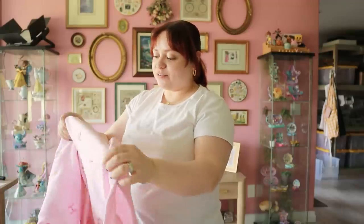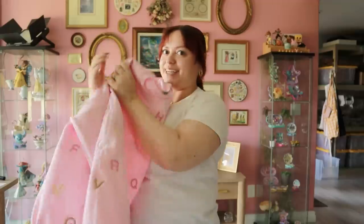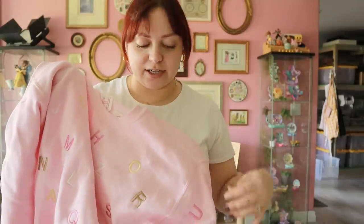And I just made the letter sweater for fun because I wanted to do more embroidery practice and just have something embroidery related to do on stream today. So that's what I did, but it's not done. I want to perfect it. So it's almost like a redo of my old letter sweater. I had one that was black and it had these gold metal letters on it.